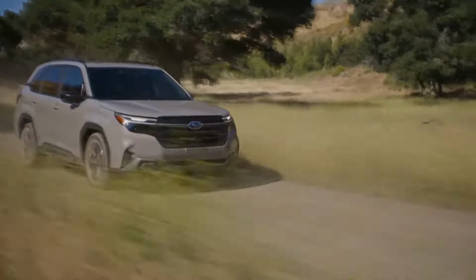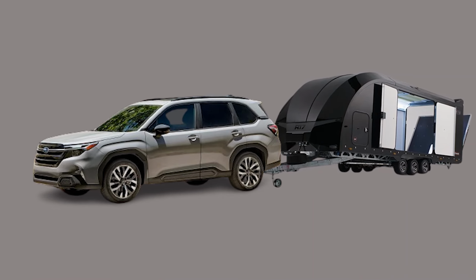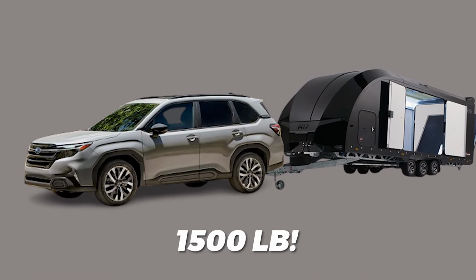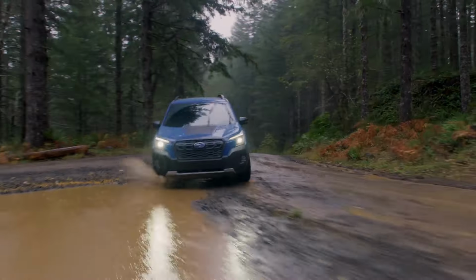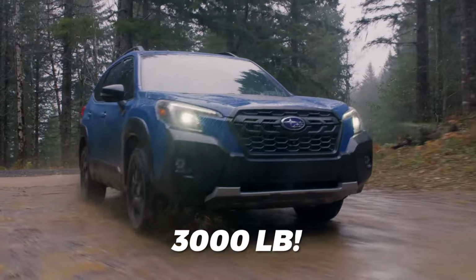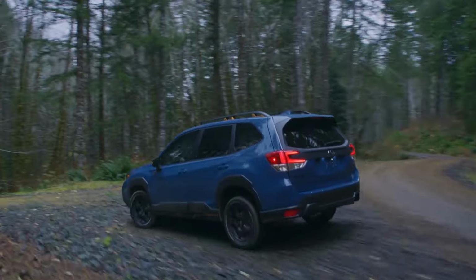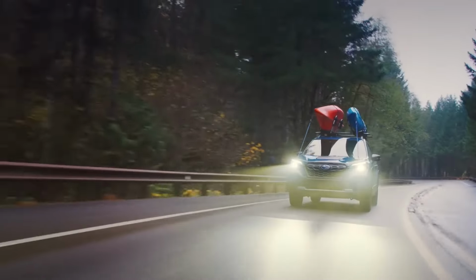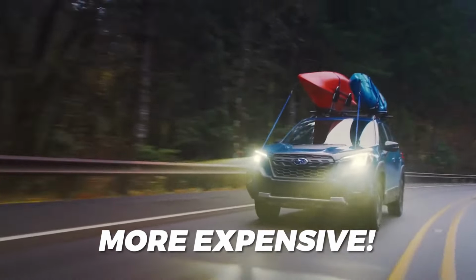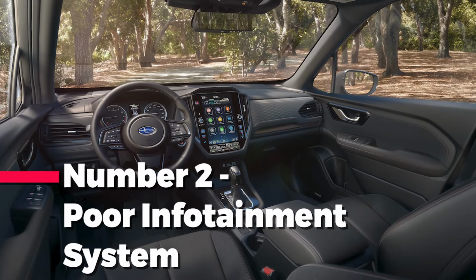In addition to this, we must add the limited towing capacity of the Subaru Forester. As standard, this model can only tow up to 1,500 pounds, which is not enough. You will need to get the Wilderness trim in order to unlock the full potential of 3,000 pounds. This is a big deal breaker because many buyers, even though they have the same engine, cannot tow 3,000 pounds. This Wilderness trim is substantially more expensive than the base or premium trims in the lineup. Number 2. Poor infotainment system.